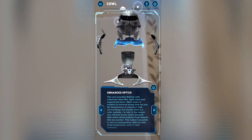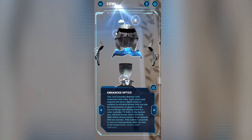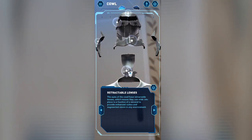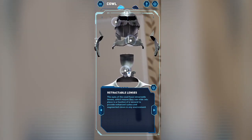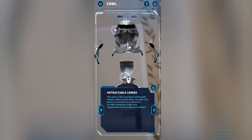The cowl provides Batman with enhanced vision, like night vision and augmented vision. Night vision: the eyes of the cowl have retractable lenses, which means they can slide into place in a fraction of a second to provide enhanced optics and augmented vision in any environment.